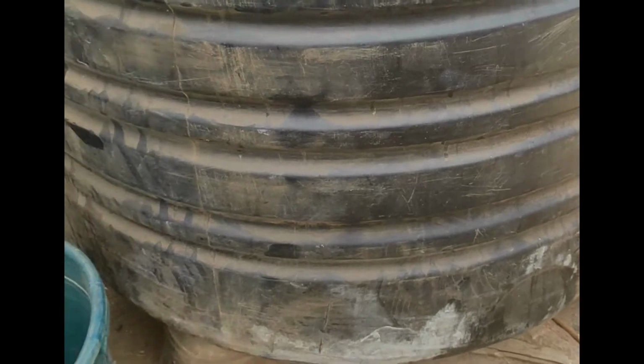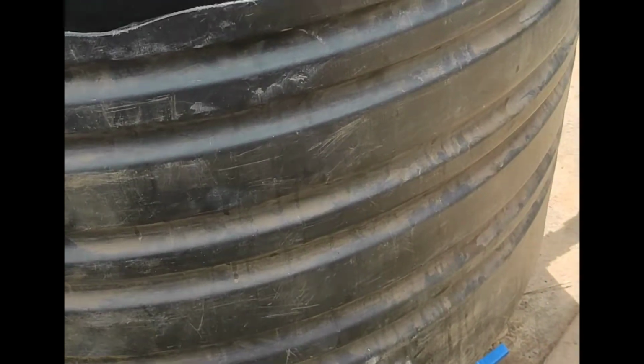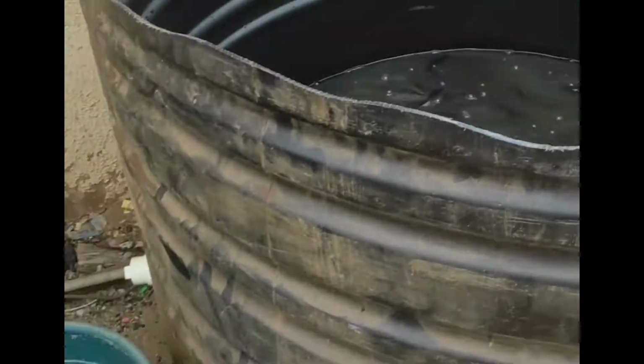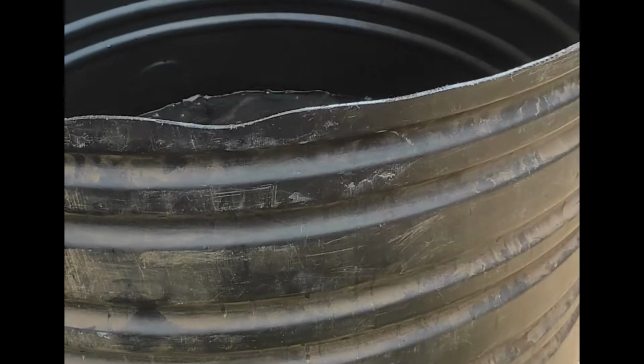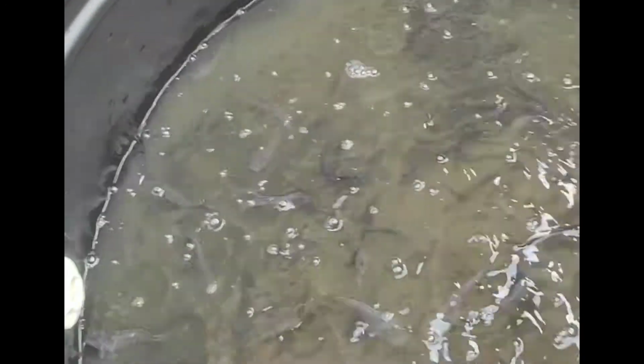Look at what I used in constructing my plastic GP tank, about 1,200 liters. It was divided into two, and I'm still a learner. There are so many things I'm trying to understand. I don't know if you can see them. These are about 3 weeks in my farm.